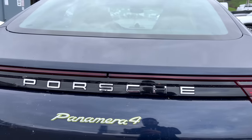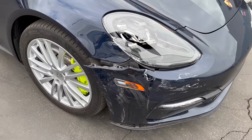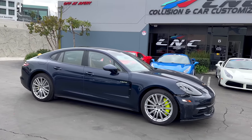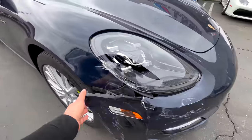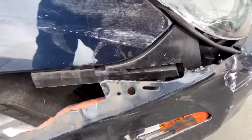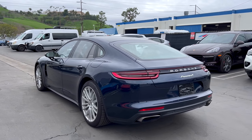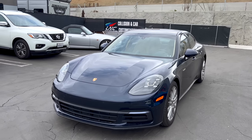I got myself a new project, 2017 Porsche Panamera front right side collision. I guess you could call this a fender bender. So we need a new light, fender, bumper, side reflector, fog light, grill, and maybe the intercooler. Oh yeah, intercooler is damaged too. Let's pull the car inside, start taking everything apart, assess the damage, start ordering new parts, and get this car back on the road as soon as possible. Let's do this.